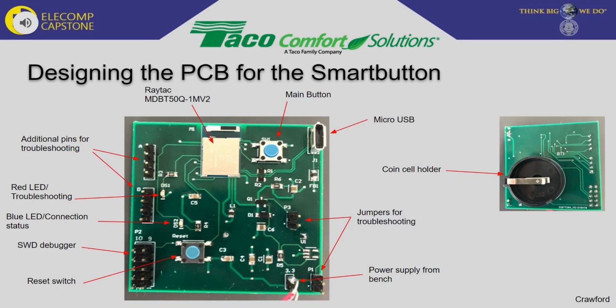The last few significant components this board contains are the two buttons, one for reset and one for the main button push function, a red LED for troubleshooting, and a blue LED to display connection status. There's a micro USB port for ease of programming, and of course, the main Raytac module.